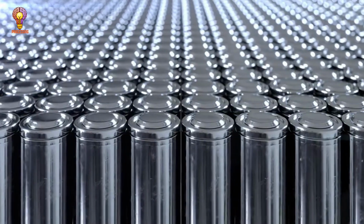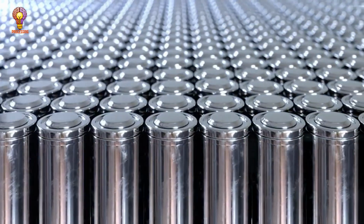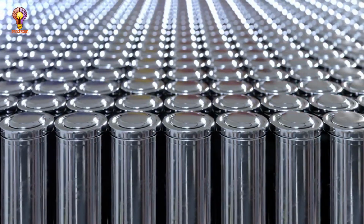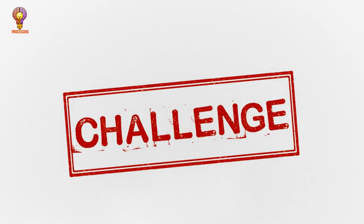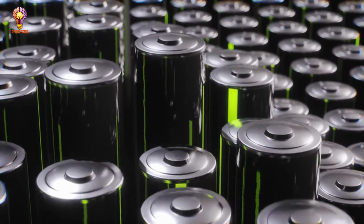4. Aluminum in electric vehicles and battery tech. 4.1 Aluminum-air batteries, the next EV revolution. 10x the energy density of lithium, 1,500-plus miles per charge. 100% recyclable. Challenges: not rechargeable yet, but research is ongoing. Future: could replace lithium-ion batteries by 2035.